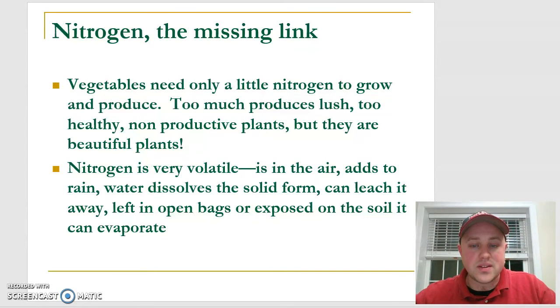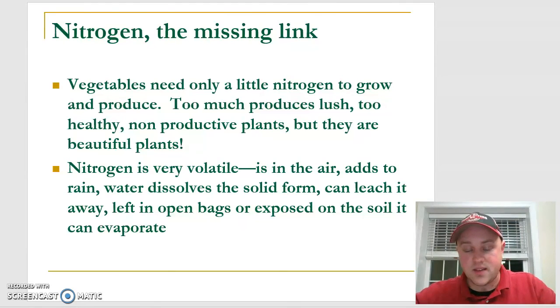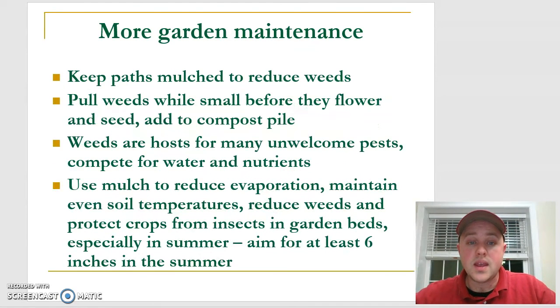Nitrogen is very volatile. It's in the air, adds to rain, and water dissolves it in solid form. It can leach away, and left in open bags or exposed on the soil, it can evaporate. That's why we always want to make sure we bury our fertilizer and don't just leave it on the top, because the nitrogen just leaves and it doesn't stick around for the plant.